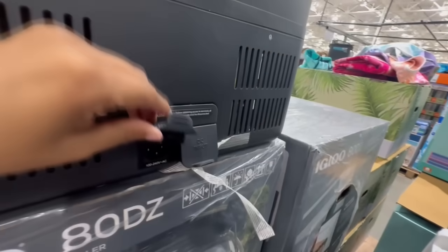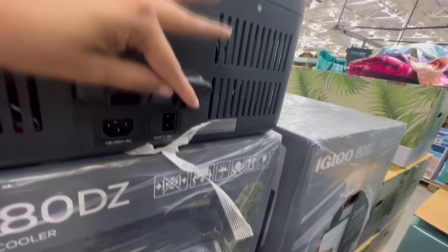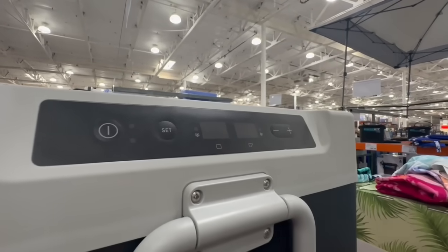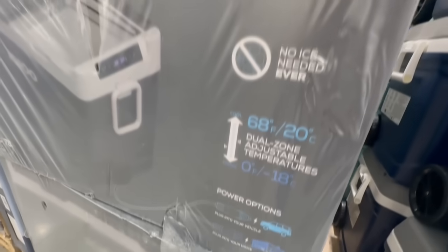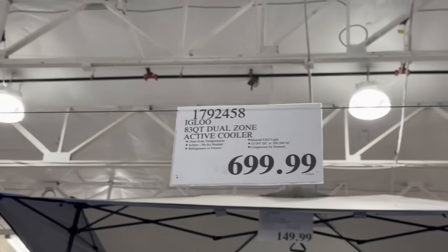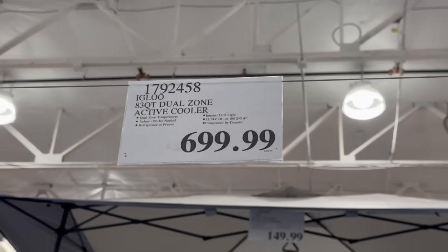It has 2 different ways that you can actually charge it. You can see it has a DC input. And then I was reading you can actually charge it in your home or in your car. And then here are some of the little functions that it has as well. I also noticed online it has amazing reviews. And right now at the store, at least, it's selling for $700 and it's of 83 quarts.